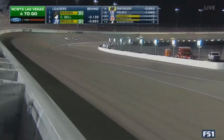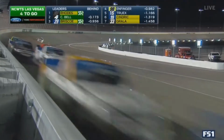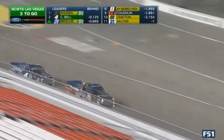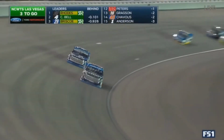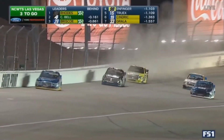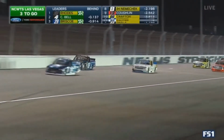Rhodes and Bell running 1-2. A gaggle behind them. They'll come to 3 to go right here with Rhodes in front, trying to score his first ever win and secure a spot into the next round of the playoffs. We saw Christopher Bell pass Ryan Truex late last week in Loudon to secure his, Truex into the outside wall as well as Enfinger. Grant got loose, it looked like, on the bottom and took him up high.